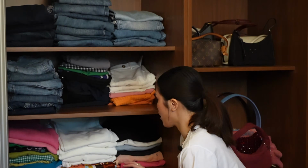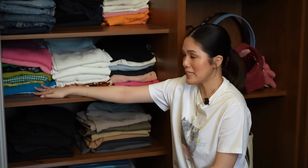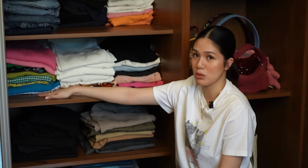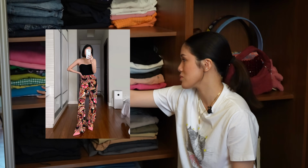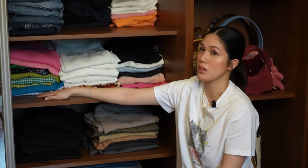And then these are my trousers. So we have my light colored trousers here and then my colored trousers here. I'll be honest, I don't use these that much anymore. If you were following me since I started WhatChynnaWears, maybe 2022, this was really my thing, like patterned pants. But I'm kind of over them right now, so I don't really use them that much. But I don't throw it away. I never really throw things away. I just archive them in storage because they always come back anyway, like 10 or 20 years later.